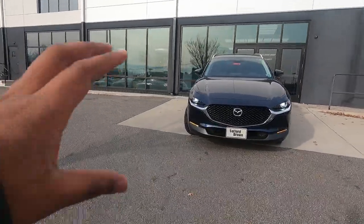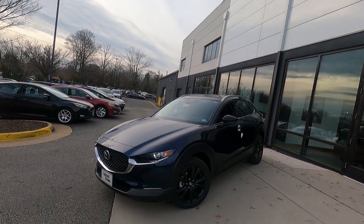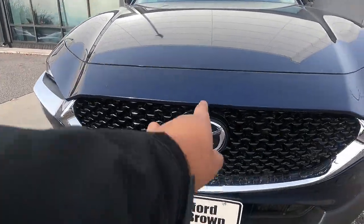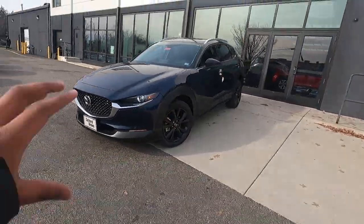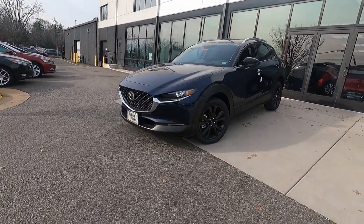You can see up front, you do have full LED lighting with the LED turn signal right there at the bottom. The new Mazda grille right there. You of course do have the full suite of driver assistance technology with a front view camera right there. This does have a 360 camera. When you see this paint in the sunlight, it really hits it nice. I mean, this is a nice shade of crystal blue pearl right here.